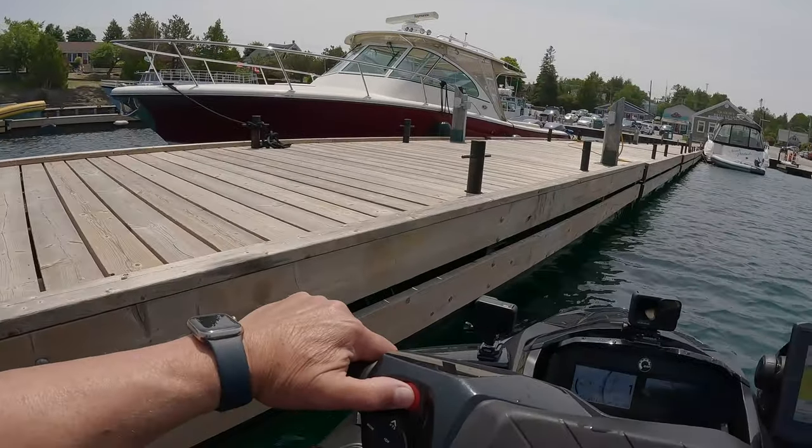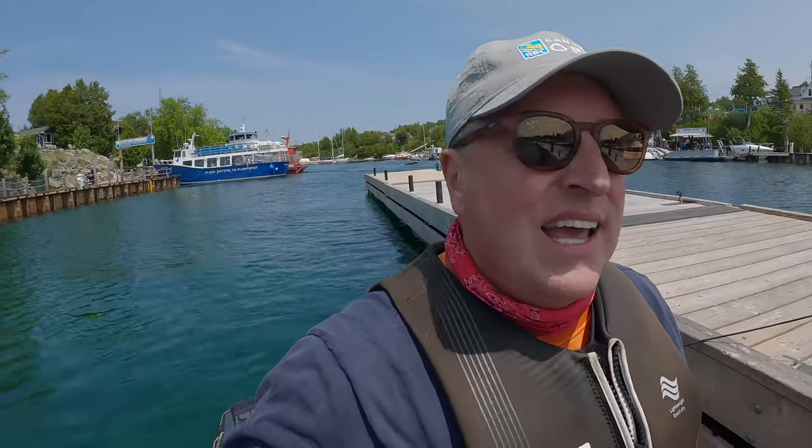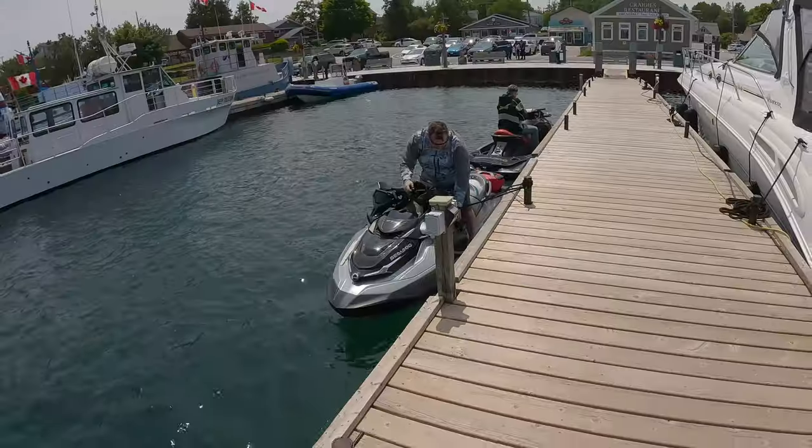Should be okay. Okay, that should be okay there. The other guys are just coming in. And there's a lunch spot right up on there. And there's a balcony up there.